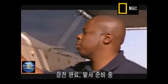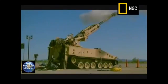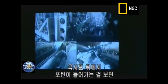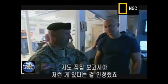Weapons locked and loaded, we're clearing the site. 5, 4, 3, 2, 1, execute. To see what the back of this howitzer can do in uploading ammunition, and the physical stresses that's going to take off our soldiers, was absolutely amazing. I didn't believe it before I came out here.